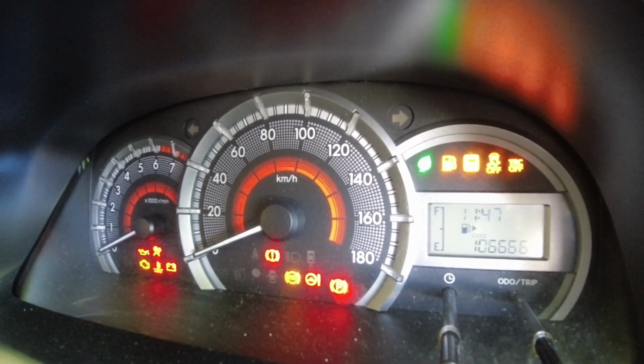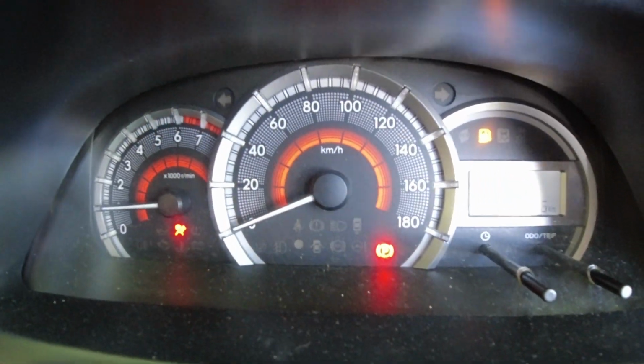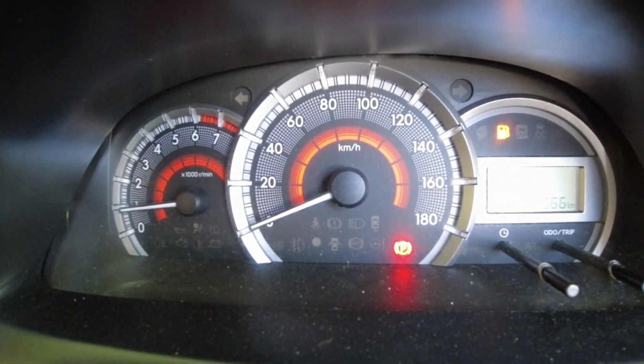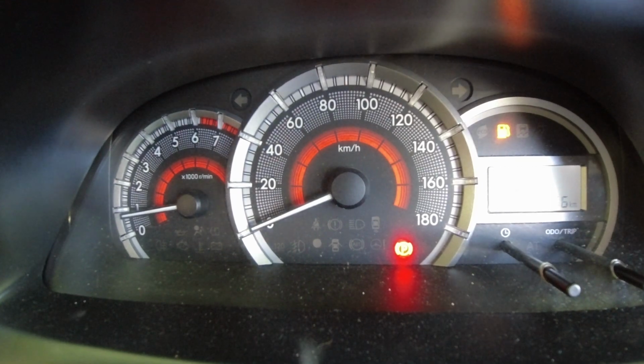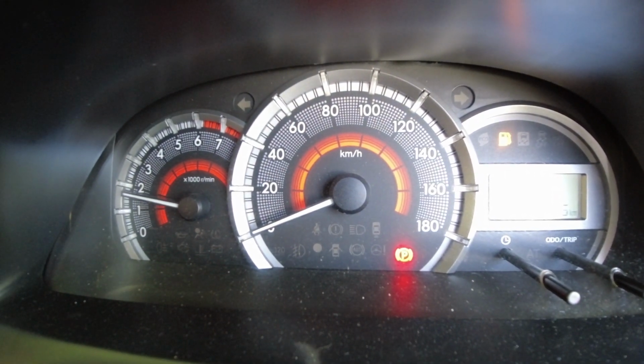The dials, however, look really sporty and engaging, which I find quite odd for a 7-seater mini MPV. While some people might find them a bit too busy, I personally think that they are quite easy to read, and I love the red accents and silver bezels.